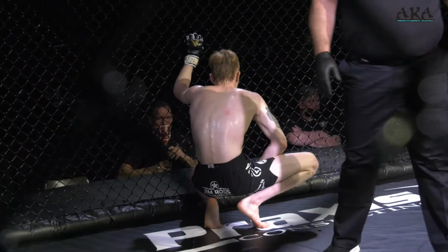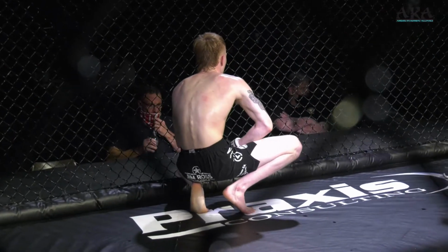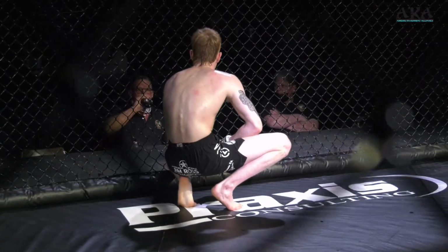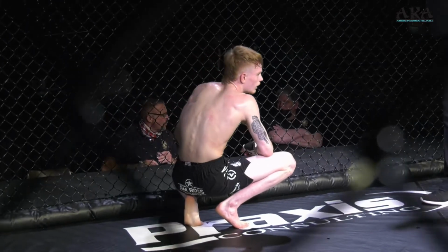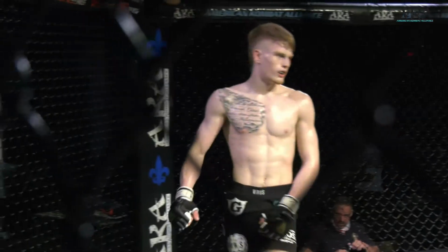He's going to have to shake off that cup shot and that right hand. Yeah, I think the cup shot right now hurt him more than the right hand did, which credit to Colton Loud. He just ate a right hand to the face and took it like a champ. Hey, another good thing about being young, you know.